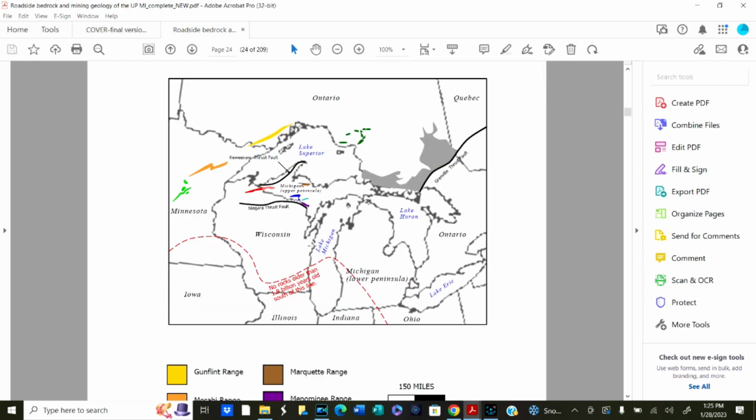I gave you our bearings here. This is from the book I just showed you the cover of. Obviously, I'm not going to show you the whole book. That would defeat the purpose of having a book. But here, let's just get our bearings first.